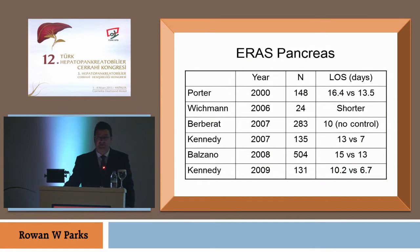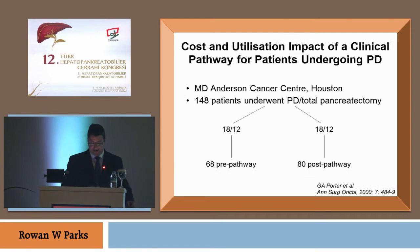So what has been written about enhanced recovery in terms of pancreatic surgery? These were some of the early studies, and most, if not all of them, were in the United States. So these early studies throughout the 2000s, some fairly big studies, were essentially all in North America. But you can see that the length of stay was reduced in all situations, sometimes 3 days, sometimes 6 days being taken off the length of stay. Really quite remarkable length of stay, getting patients home after a Whipple pancreatic duodenectomy in 6 or 7 days.